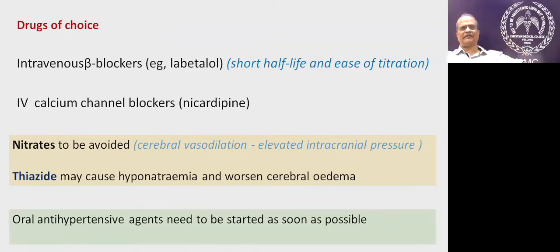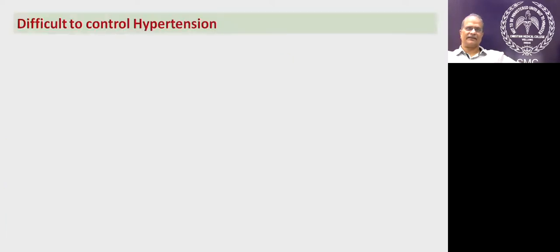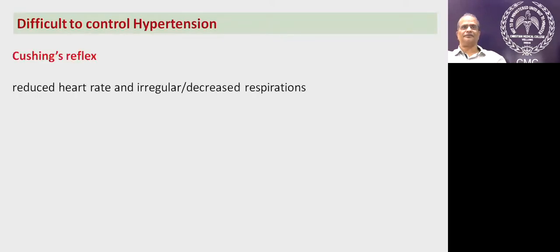So whatever drugs you give, make sure you start your oral antihypertensive agents as soon as possible. Whatever the patient was earlier taking, you can start, or you can choose one and start. So you don't need to repeatedly give these short-acting medications. Sometimes you might get a patient whose blood pressure is very difficult to control.